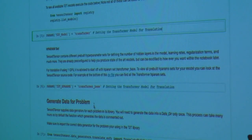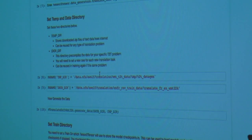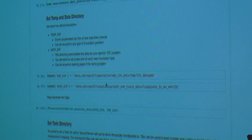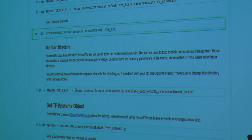And then they also supply a bunch of default hyperparameters, so I'm going to choose the transformer-based hyperparameters. And then generating data is super easy. This library automatically downloaded 130 million rows of text translations. I didn't have to collect that myself. You just generate data, and you set a training directory to store your TensorFlow model checkpoints.